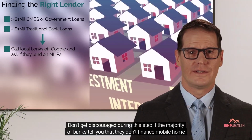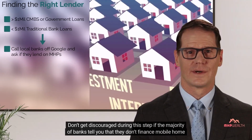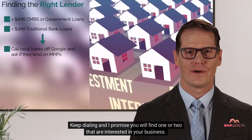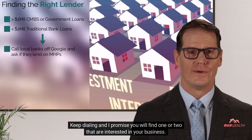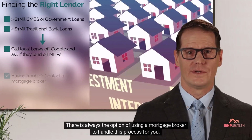Don't get discouraged during this step if the majority of banks tell you that they don't finance mobile home parks. Keep dialing, and I promise you will find one or two that are interested in your business. There is always the option of using a mortgage broker to handle this process for you.